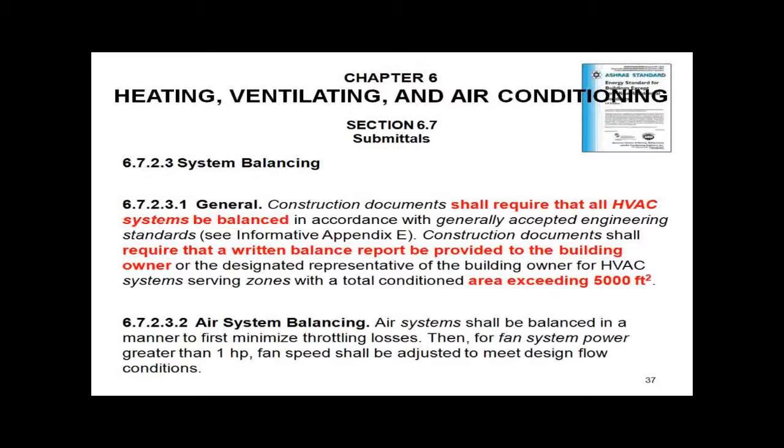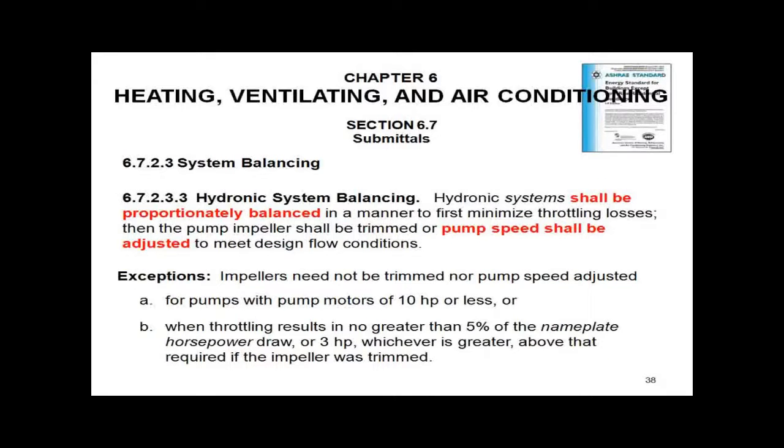Let's talk a little bit more about this balancing thing to make sure we understand what's involved here. The code has not really changed the words that much. It still says shall be proportionally balanced, because anybody in the balancing business knows if you can do a proportional balance, then it leads you to the ability to either trim the impellers or put a variable speed drive on and not have excess head at the discharge of the pump. It will minimize the pump speed, minimize the kW, save you the most money. So overall, ASHRAE is making the statement that we want you to do proportional balancing. So we have to make sure we all understand that.